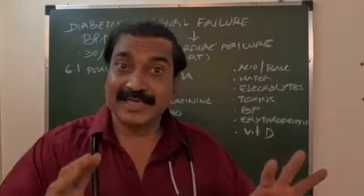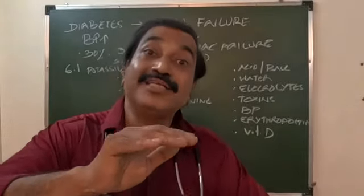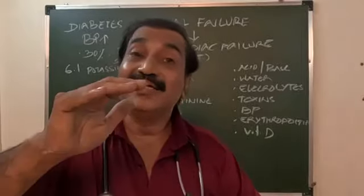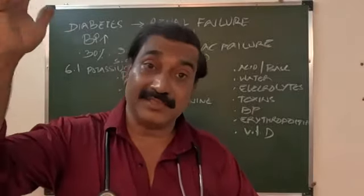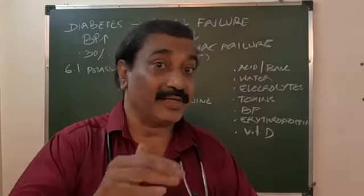So in all three patients, the maximum allowed serum creatinine is only 1.4. It is 3.5, almost double, triple. So the patients are having renal failure, kidney failure.